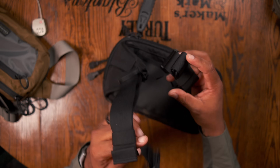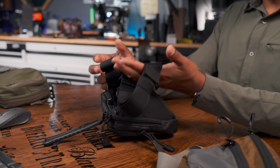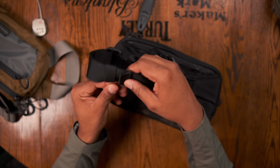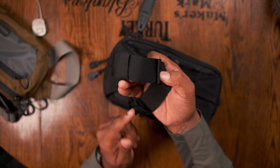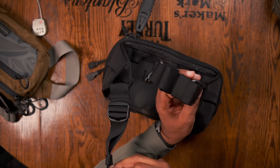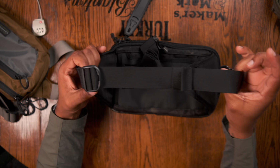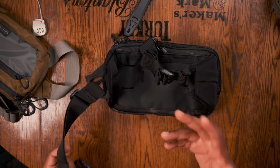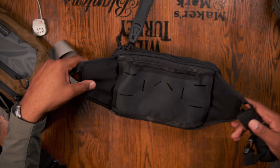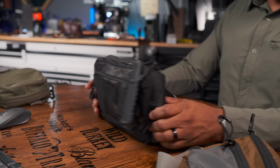You can kind of see where it gets a little sloppy though. So the cord keep system, it does keep your cord from being all over the place, but it is a little old school. You know, once you find the way you want this thing adjusted, you need to either roll it up like I did here, and it will look like that, or you can leave it long and bring the strap like that. But nonetheless, it's not the most aesthetically pleasing when it comes to the cord keep system. And I'll put all three of these bags on here for you at the end. But that's just what it is.